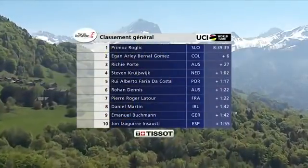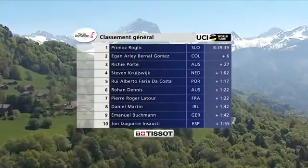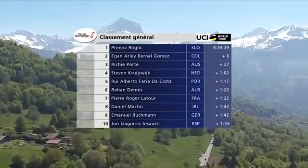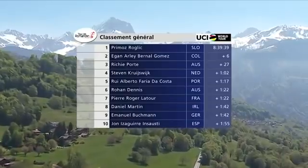Primož Roglic retains his lead, 6 seconds ahead of Egan Bernal. Richie Porte's now up into 3rd at 27 seconds, the defending champion. Kruiswijk is there, Rui Costa in 5th.